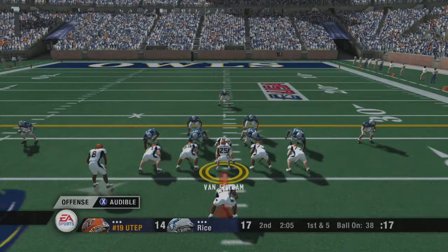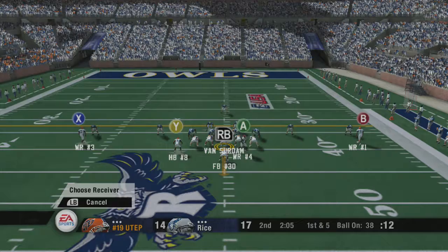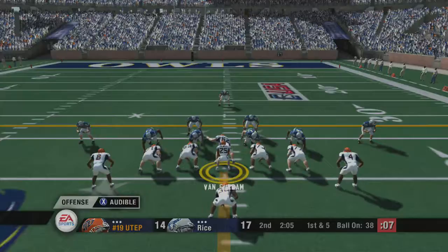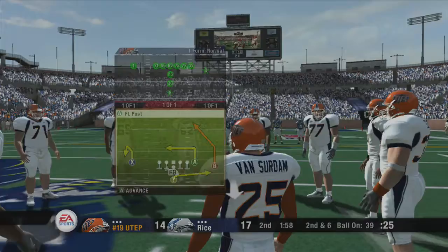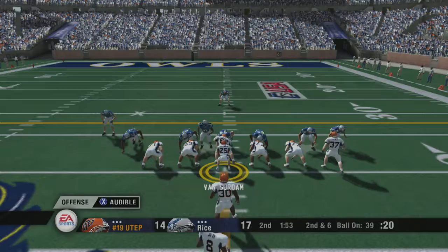UTEP changing their play. Drops back to pass. Can't find anyone open. And they bring him down for a sack on the play. A big time play by the defense. Well, he just really overpowered the offense there. He simply used power to slide right through and come up with the pressure to bring down the quarterback. He only lost about a yard there on the sack, so we'll start this down with similar field position.